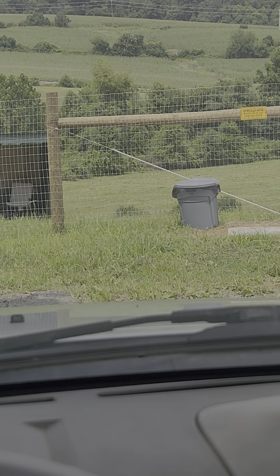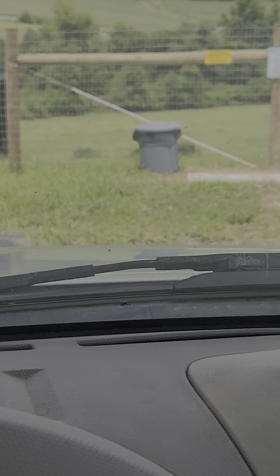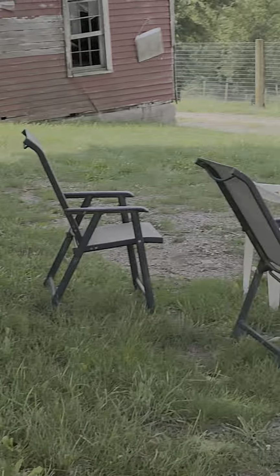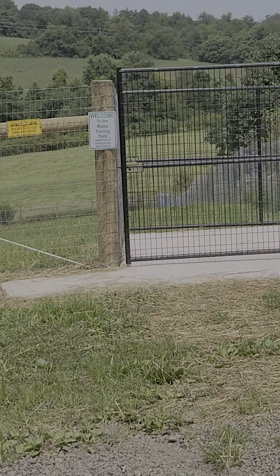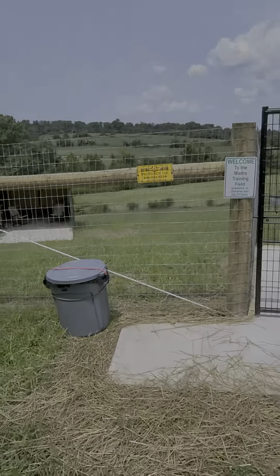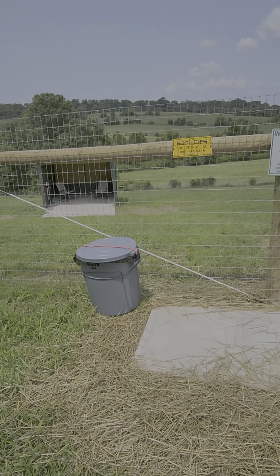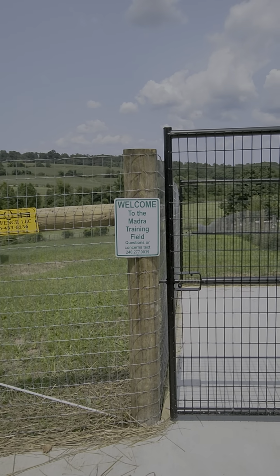And then you would put your dog on a leash and get out. I don't have my dog with me, but if I did, you would come to the gate, and to the left of the gate, right there, is the trash can for poo bags. Here you can say, "Welcome to the Madra Training Field."